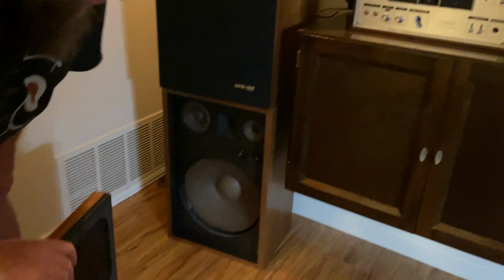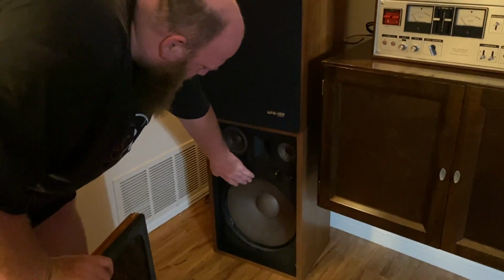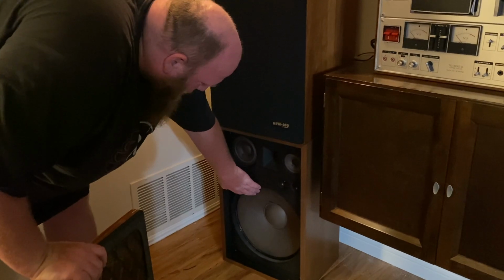The guy at the speaker shop told me that the paper they use for the driver at the bottom, if that dries out and gets ruined, it just never sounds the same. They're trashed. You can't get that stuff unless you find another unit, but you still have paper that's 50 years old now. Right? Wait, what year do you think these were from? 1971. Ah, okay.